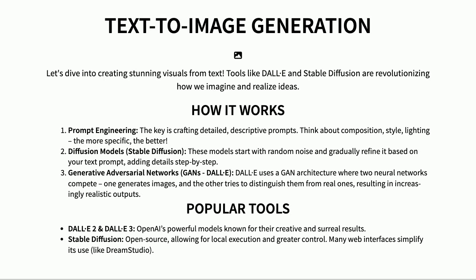Stable Diffusion uses a process called diffusion, starting with pure noise and gradually building up an image based on your text. DALL-E takes a slightly different approach, using GAN. It's like a competition between two neural networks working together to produce amazing results.